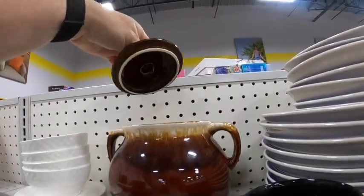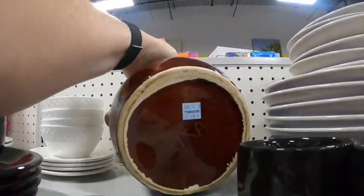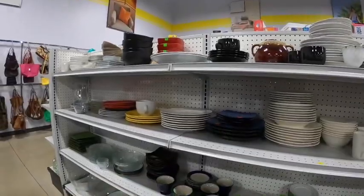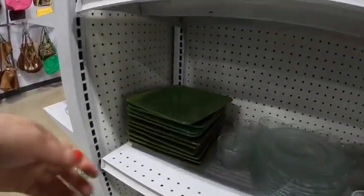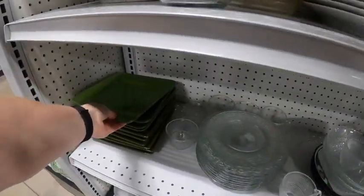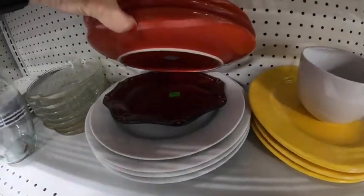So this little brown drip, it looks almost like a honey pot, but it's a cookie jar. It's either a McCoy or Shawnee, probably. But I ended up looking it up, and they don't really sell for that much at all. If you think it was something else, let me know, but I think it was either McCoy or Shawnee, or there was one other option I was looking at. But I think those two are the ones that normally have USA at the bottom.